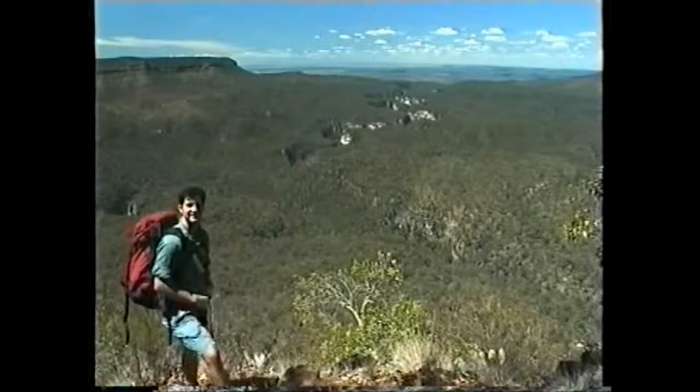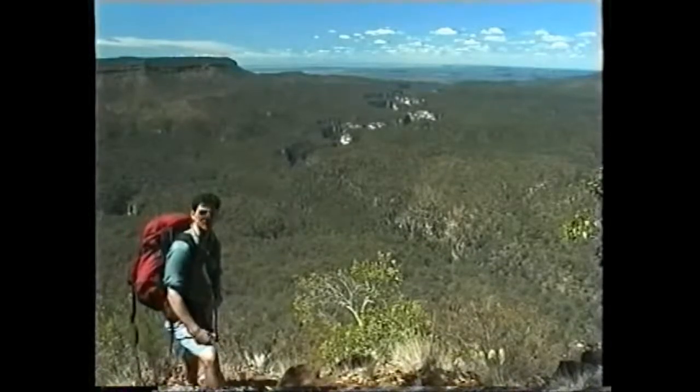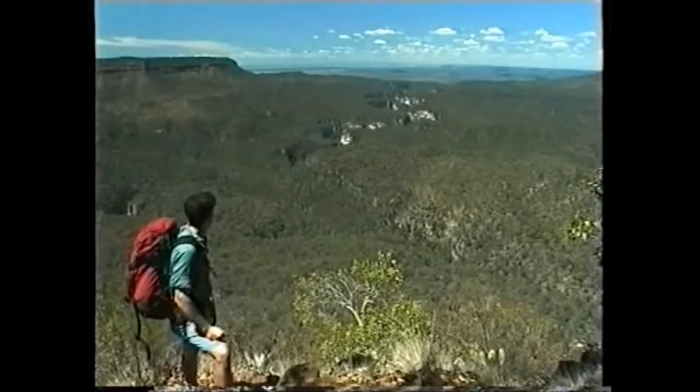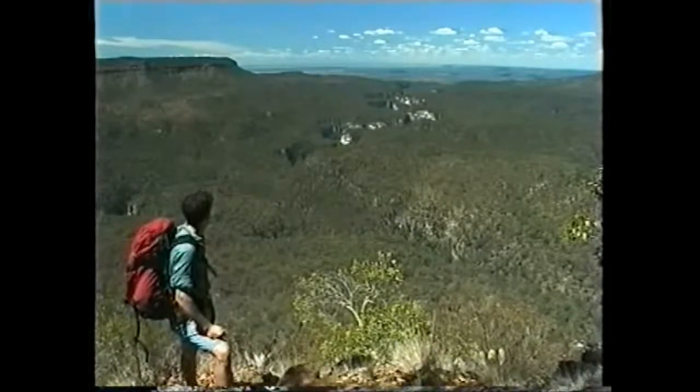Have a look at that. Up here on Battleship Spur, we're now 600 metres above the creek, with Carnarvon Gorge snaking its way out to the east. 200 million years of geological history laid out below.